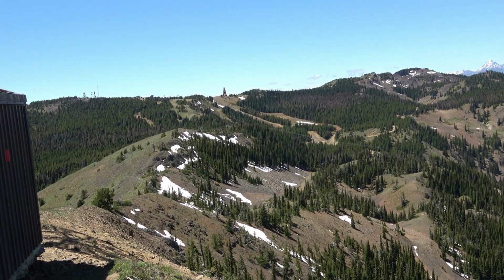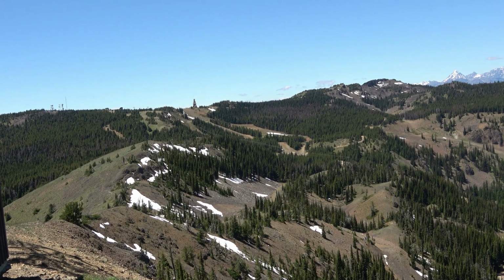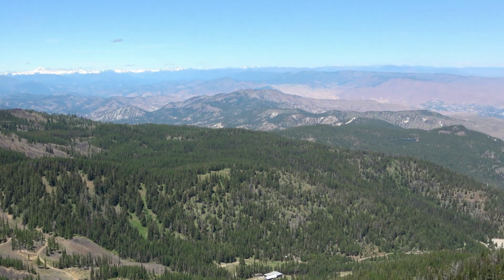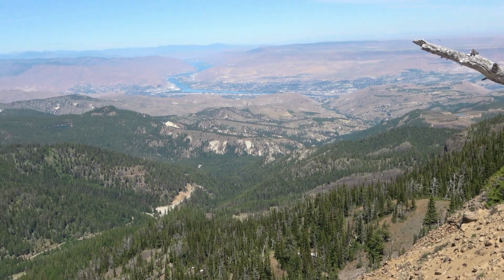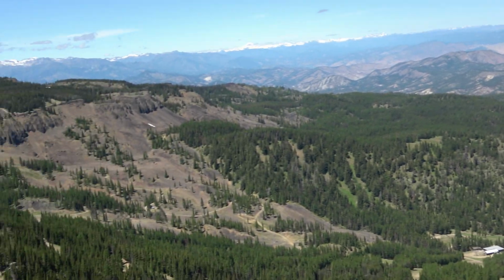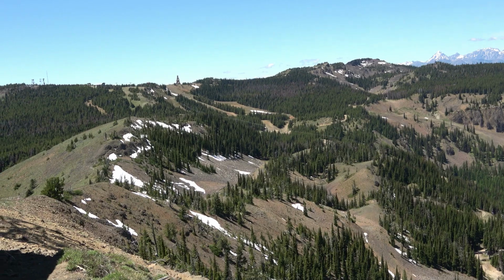That ridge over there, that's where I'm going to start walking to get up to the other side of the slope there and then go down the service road. So it took us 2 hours to get up to this location, and that's quite a hike for me. It's not much for Stefan. He can get up here in less than 45 minutes if he's really pushing it.